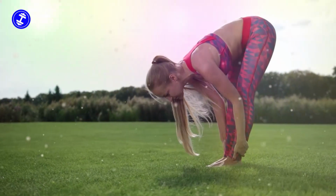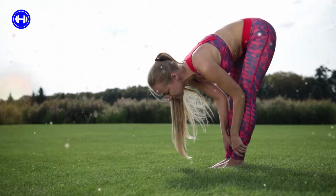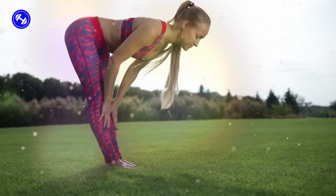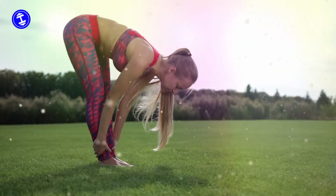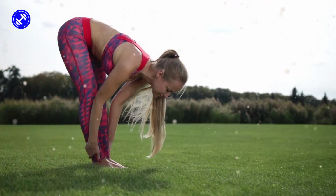Stand with your feet hip width apart. Exhaling, bend forward as you press your head against your knees, and you place your palms flat on the ground. Hold the pose up to 5 to 6 breaths. Release the pose while inhaling as you come back to the standing position.